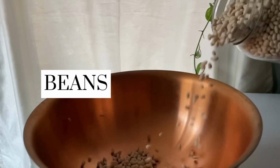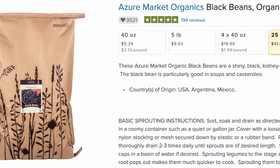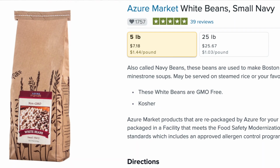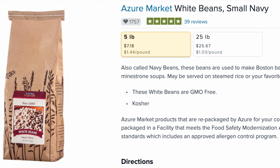And the final category for today is beans. So I get my black beans from AZURE Standard. I've ordered it in the 25-pound bag, and that is $41.61. Of course, I use black beans in all kinds of recipes, and I just make sure I soak, sometimes sprout my black beans before I cook them because then it's easier to digest. And then I've also ordered the small navy beans from them before, and I've ordered that in the 5-pound bag, and that is $7.18.